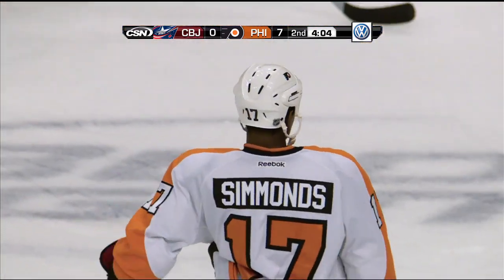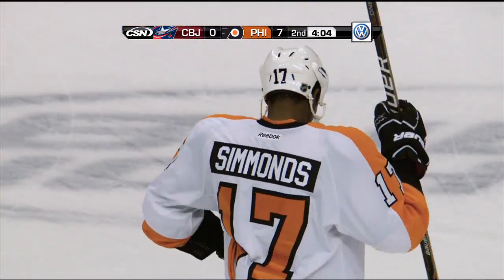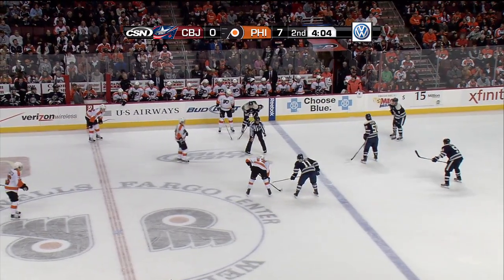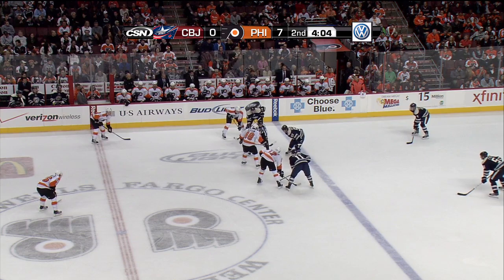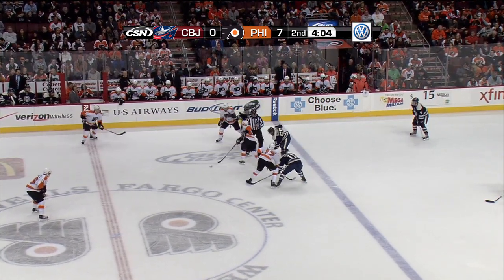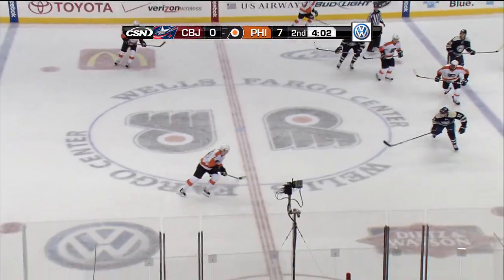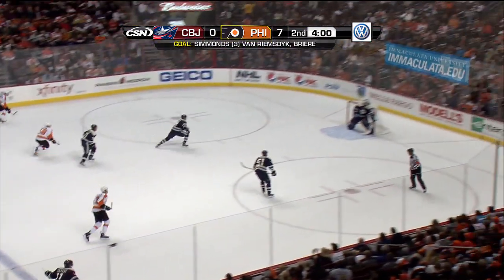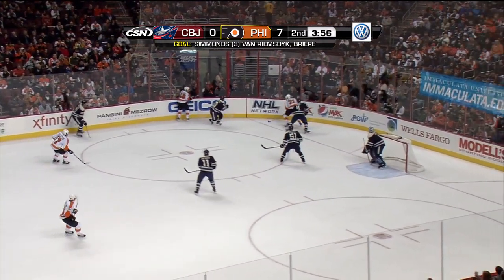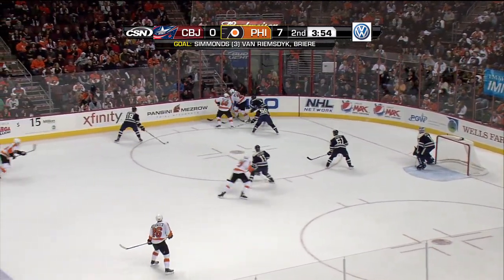Nifty little goal, as Cosi said, in tight. 7-0. The Flyers now have the extra point. And Simmons still looks angry, which you like. You're up 7-0. You just scored a big goal. You had a big fight, but he's still got a look on his face that he wants more. And that's what you're looking for. Danny Briere also getting an assist on that goal. He has a couple of helpers in this one.